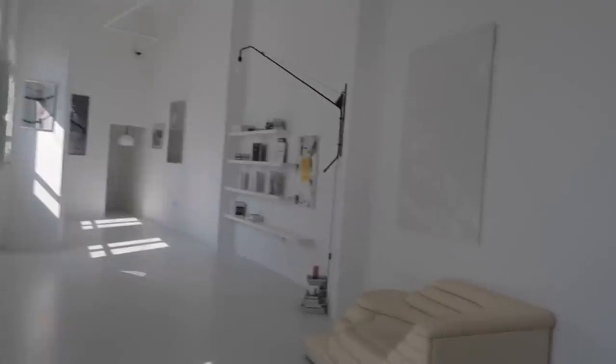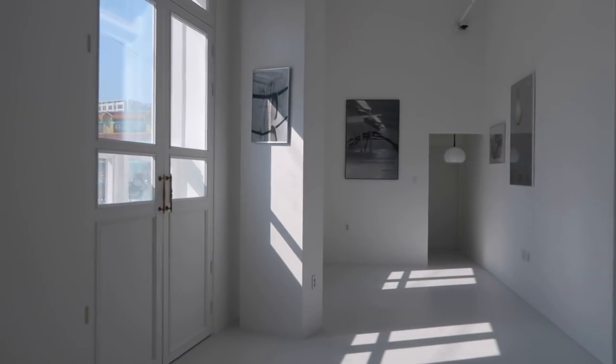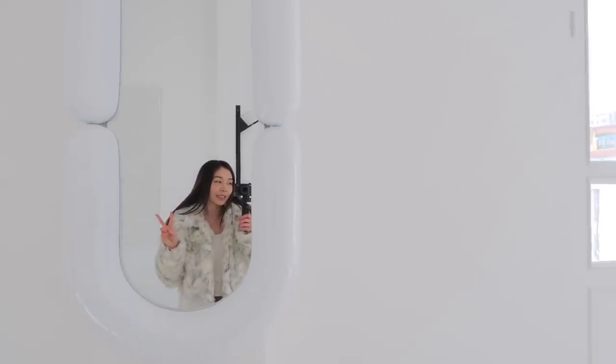It's so long. I love this couch. And I just love all the natural lighting coming in. Look at the shelf. Love the posters. The bathroom. No changing room, so I guess you just change in the bathroom.